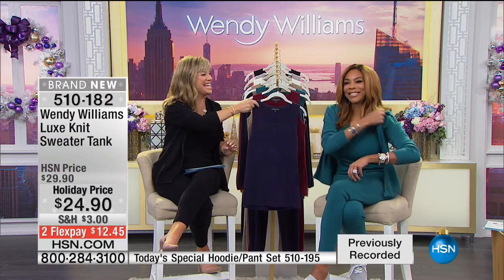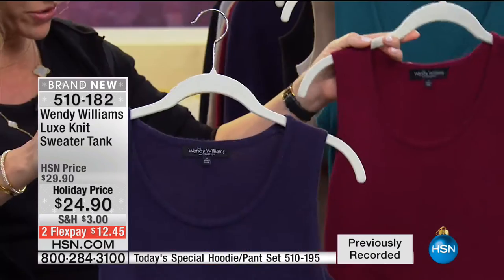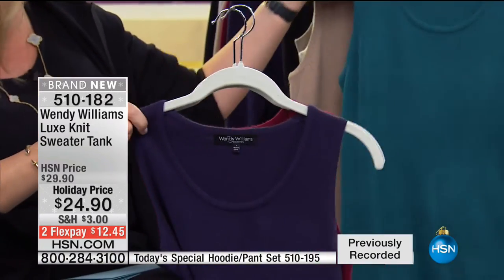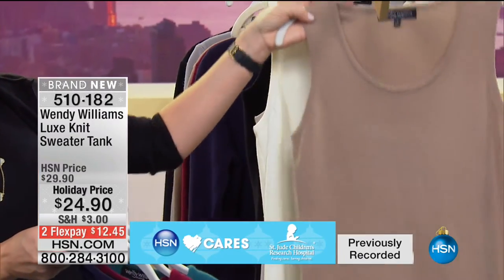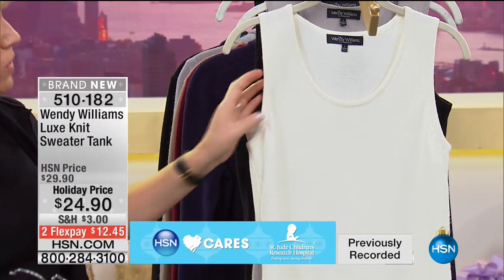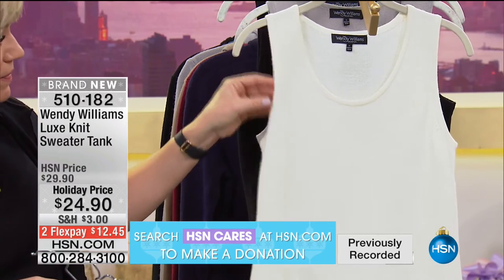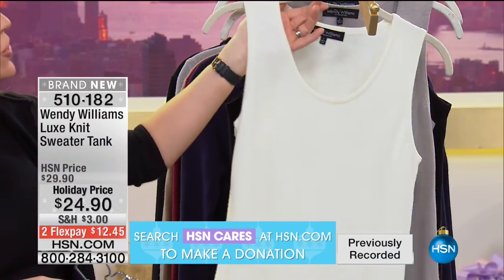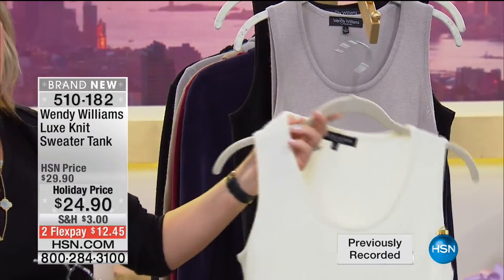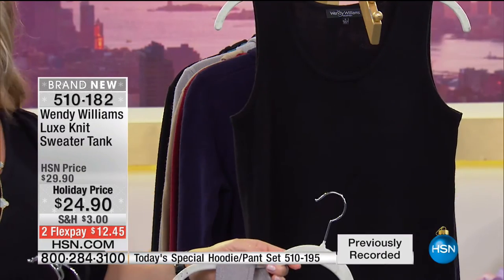So here it is for you in the classic navy. There it is in that beautiful Merlot. We've got it in the teal, which is what I'm wearing. Mocha. There's your mocha. Here, I want to point out, we don't have this, unfortunately, in our Today Special, but this is the cream. And you cannot see through this, so I just want to point that out. It's beautiful. You can wear your normal bra underneath that. Here it is in that beautiful gray, and then we have it in the classic black.